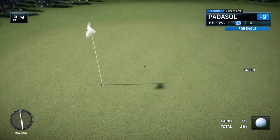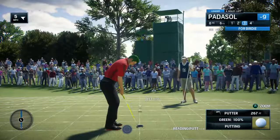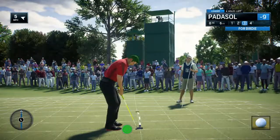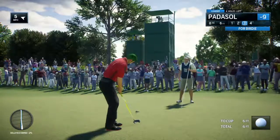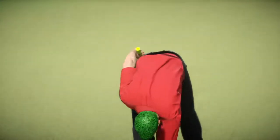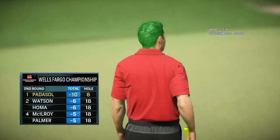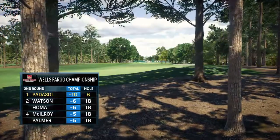Pace of a hole suiting the player's eye. Made the birdie yesterday, and he has a good chance to make another one today. Really starting to shine, moves to 10 under for the tournament.